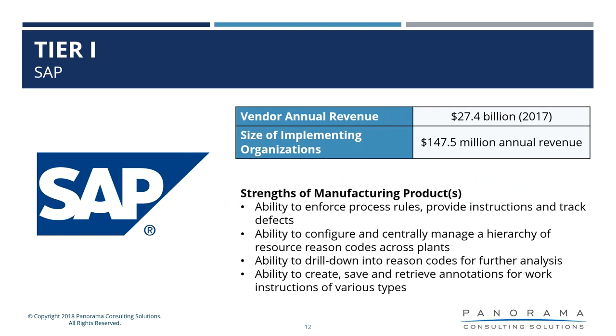First, we have SAP on the list, and you can see they're almost a $30 billion company. They're approaching that in size. And what that means is large revenue spend on research and development, and also making sure that they're a viable company. Obviously, SAP is not going to be acquired by anybody else, and they're going to be around for a long, long time.